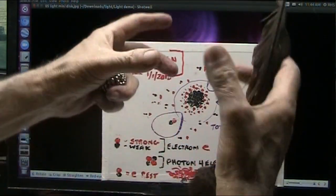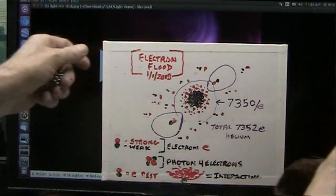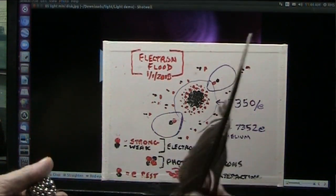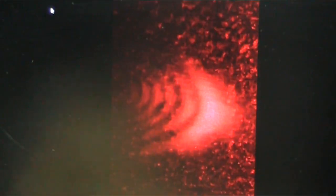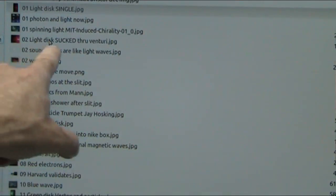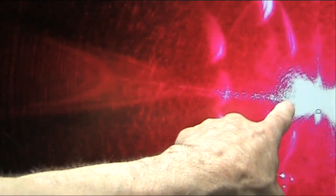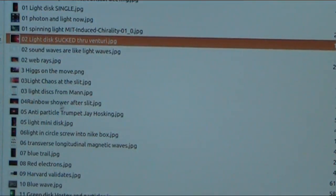It's an interaction of the magnetic fields of that tiny little particle. These fields are way out here, and when you bang into them, it creates heat, just the way it works. Just so we get on the right page here, this is just the light coming from a red pulse laser. And then we go through the Venturi. This is light sucked through the Venturi. You see it here? There's the waves that we had before, but now the particle itself, which is light as a particle, is being pulled out of the wave and concussing at the Venturi, and there it splits into the black and the white.